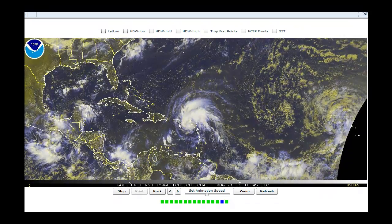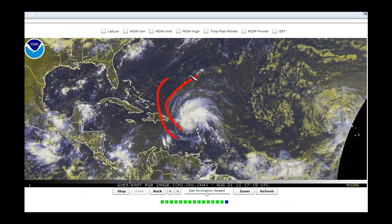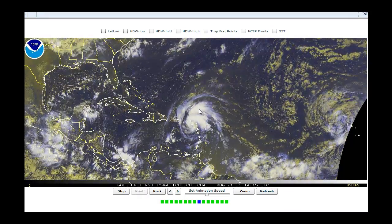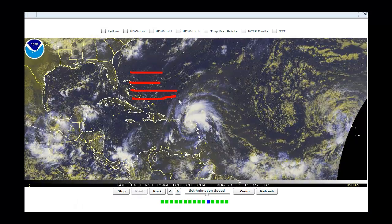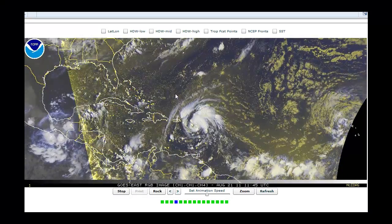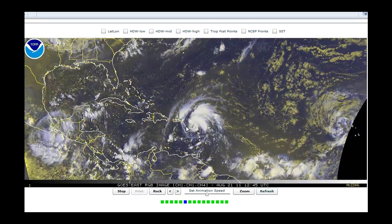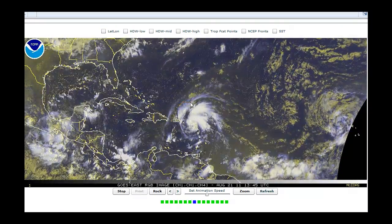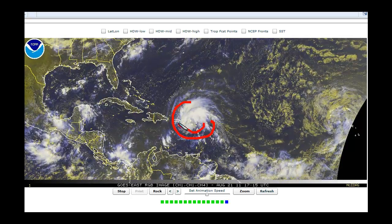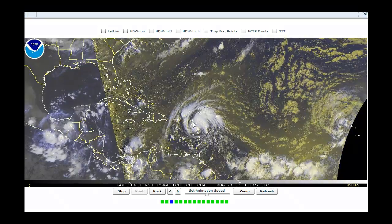You can see this outflow out here, and it is just throwing the heat out ahead of it, and it's just moistening up its environment. And you can see the winds in this area of the world are fairly light. There's really not a lot of shear ahead of it to affect it. It's still battling a little dry air, still getting in train, but it is starting to work that dry air out. And as this center becomes a little bit better defined and this deep convection starts wrapping up, we could really see this ramp up.